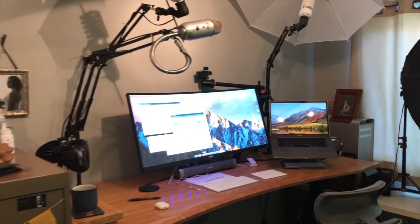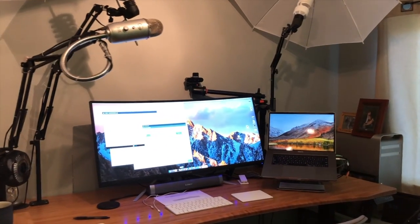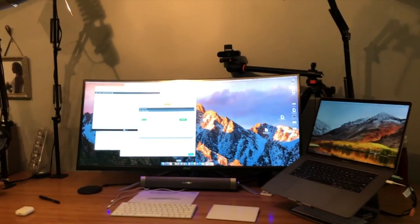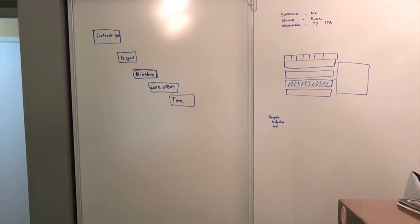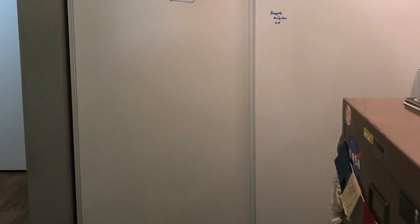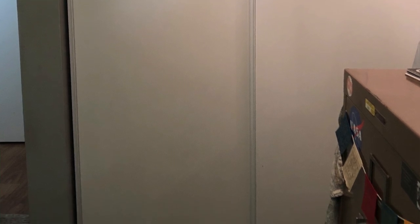I have an awesome new monitor. It's 38 inches curved, and it's great. One nice feature is I've got some closets with sliding doors, and I've mounted whiteboard on those sliders. So I get floor to ceiling whiteboards.